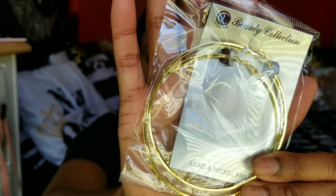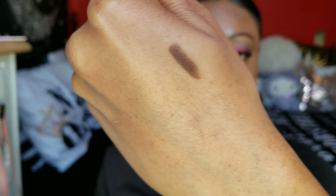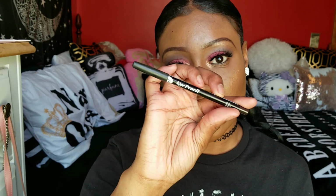I picked up a pair of earrings because I like how they're small and skinny and it still has like a little width to it. So I had grabbed those, and I picked up a lip pencil in the color coffee, and it's just a brown lip liner. I did try it on yesterday, and it's just like a dark brown lip liner. And I needed a new one because I couldn't find mine, but I found it this morning, so I just have an extra one now.